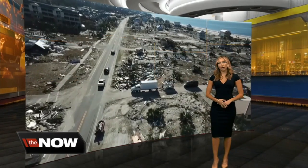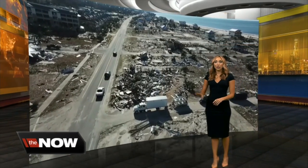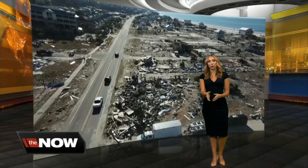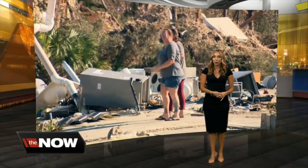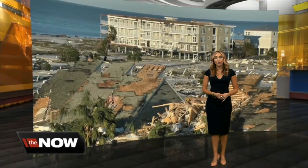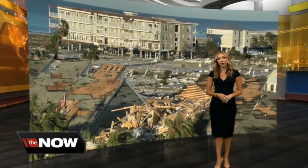Sadly, more victims of Hurricane Michael are slowly being reported. In Gulf County, Florida, an elderly man was found near his truck. That's just west of Mexico Beach, where residents and rescue workers are still sifting through debris. But it is believed more bodies could be buried there.